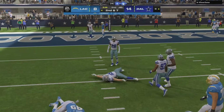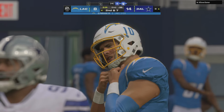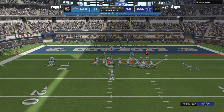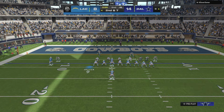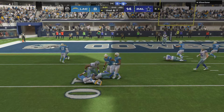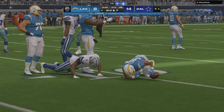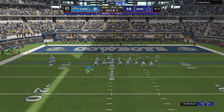This will be caught just inside the 10. Not quite the success they had last play. This one goes for 3 yards. The ball on the 8, still could get a first down technically. 2nd and 7. Herbert will give this one to Ekeler. And this is going to result in losing yardage. They're driven back to the 8-yard line.